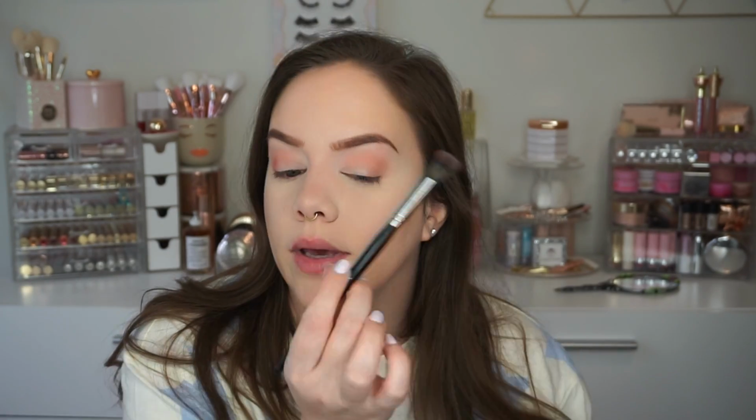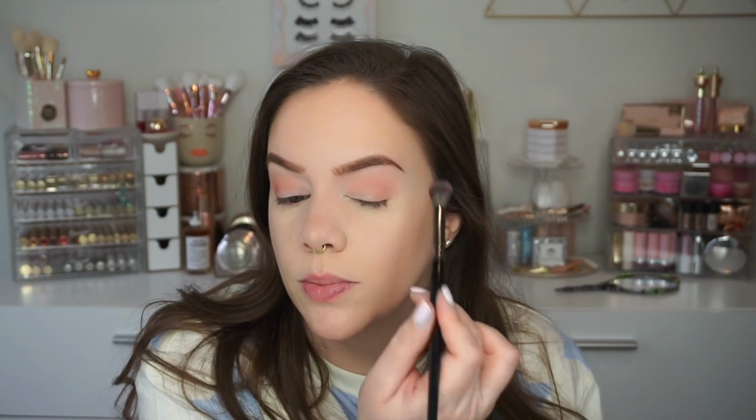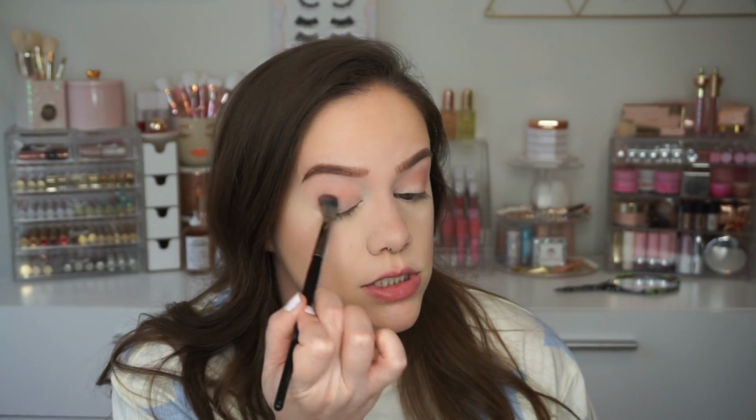This is like one of the quickest eyes that I do, and I thought I would just go through it really quickly. So as you saw, I put that first color pretty much all over and blended up above the crease and just blending. It's super easy. I then took the Firm blender, something a little stiffer, a little smaller, and I went into the crease and then the outer corner, and I'm going to go back into the first brush and just blend.